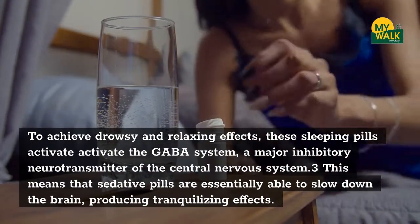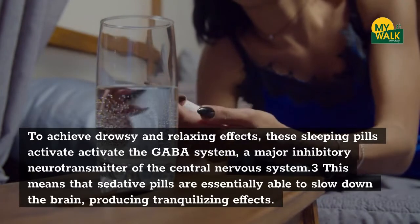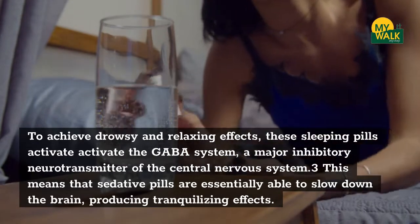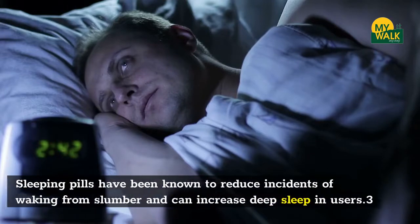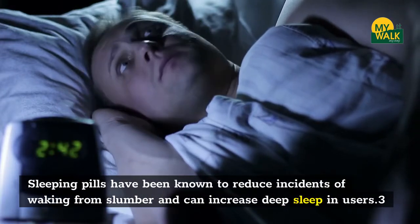To achieve drowsy and relaxing effects, these sleeping pills activate the GABA system, a major inhibitory neurotransmitter of the central nervous system. This means that sedative pills are essentially able to slow down the brain, producing tranquilizing effects. Sleeping pills have been known to reduce incidence of waking from slumber and can increase deep sleep in users.